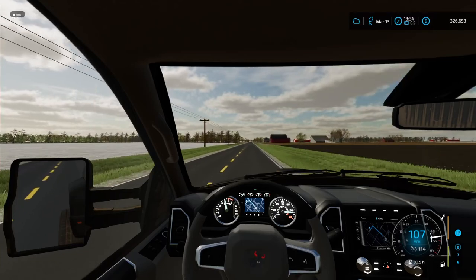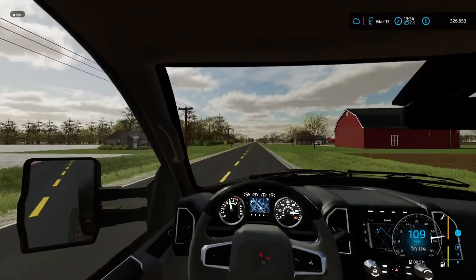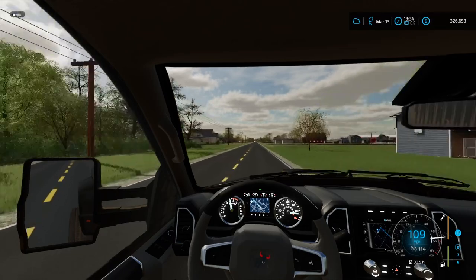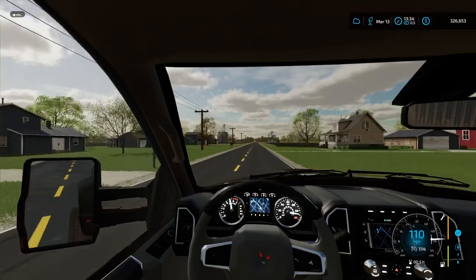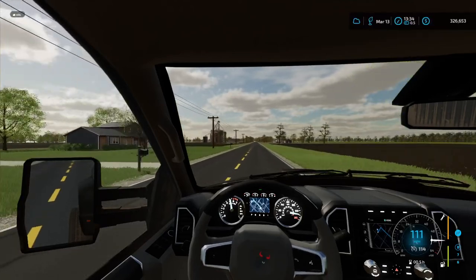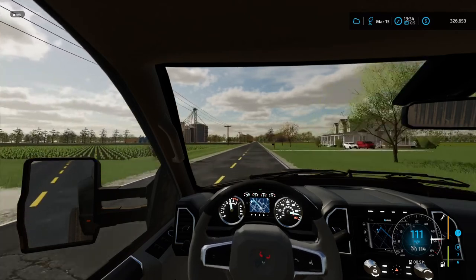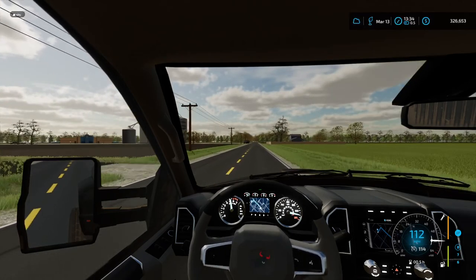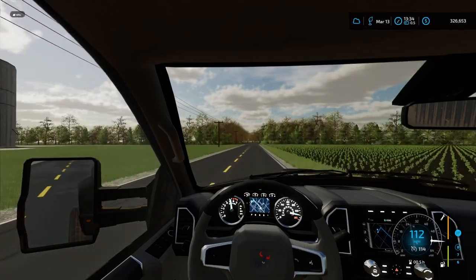Woo! There's 100. Oh, you said 100? I'm hitting 110, 108, whatever. Close enough, 109. Oh, 110! Let's go! Woohoo! I told you my truck was fast. Well, I'm gonna slow down here. I went too easy on you this round.